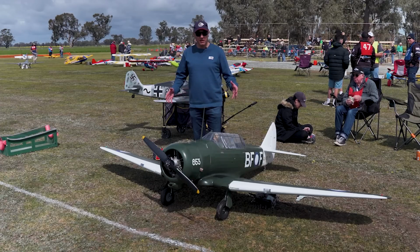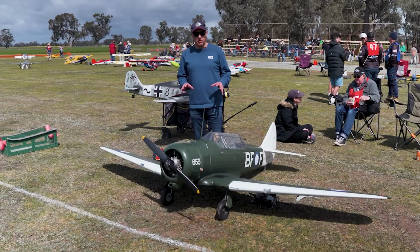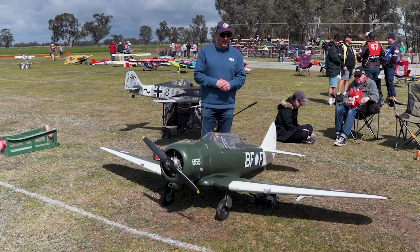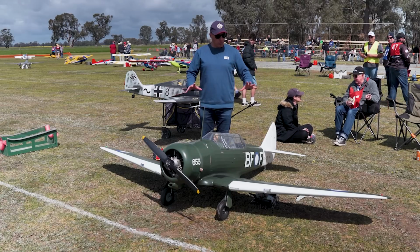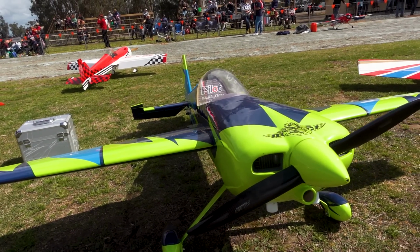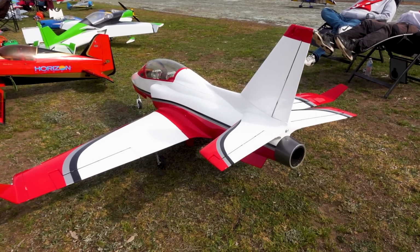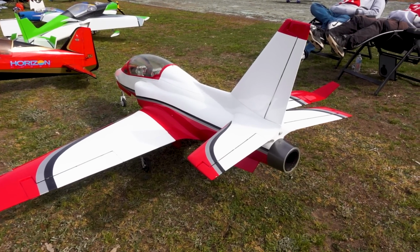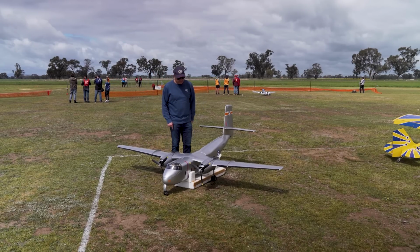The Wirraway. Looks a bit like a Texan, but it's a Wirraway. And I'll tell you what, the detail on this model, this comes out of the Clive Butler, Alex Butler stable. Beautiful rivet work on this model. It is amazing. I do like a shiny model. This time it's a Caribou.